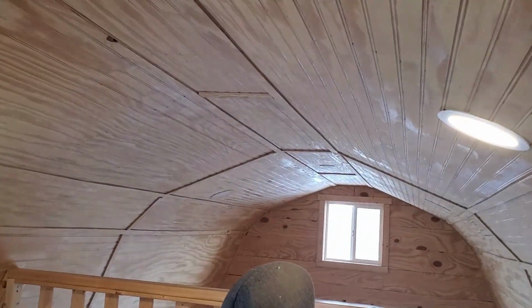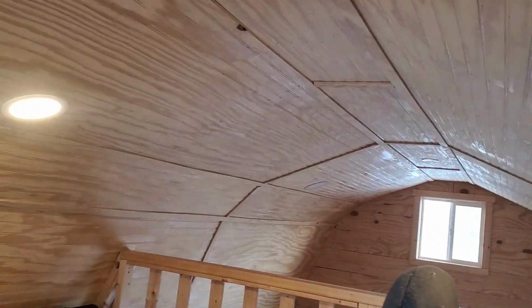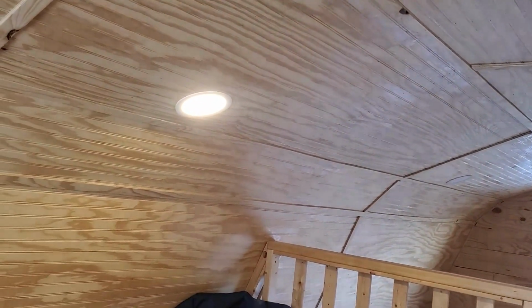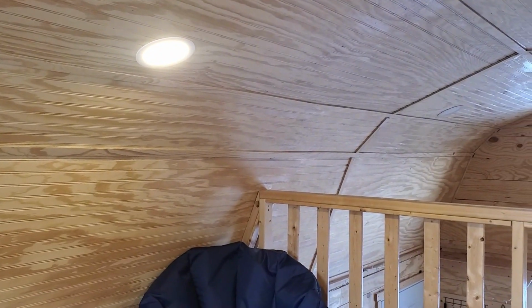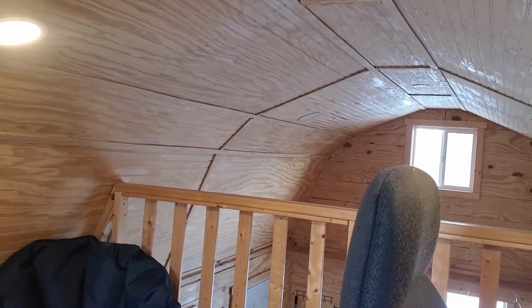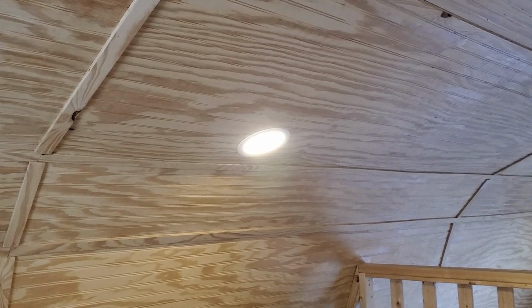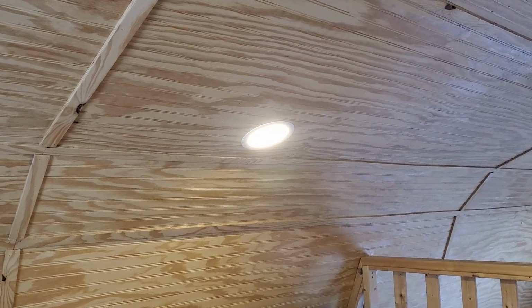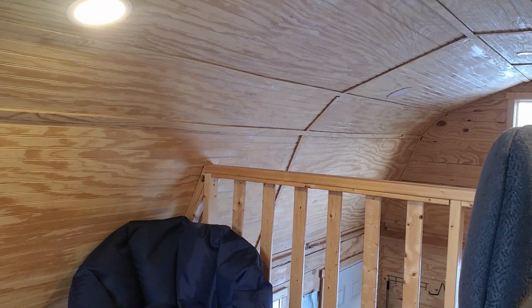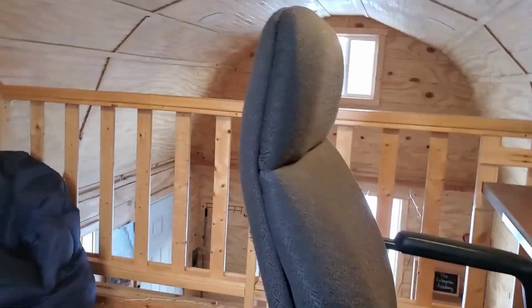Up here, we used barn trusses that we built ourselves, and this paneling, the regular paneling up here on the ceiling. And then downstairs, we were looking at knotty pine, but that was so expensive, especially during the COVID mess. All the lumber was really high, so we took this paneling and cut it in, I think, about 8-inch pieces and then put it on the wall, similar to tongue and groove. Can't remember what they really call that.